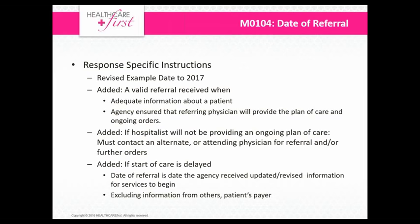Also, they added that if a hospitalist won't be providing that ongoing plan of care, when the patient is being referred by a hospitalist, right now we say, oh, the hospitalist had the face-to-face encounter, but it's the community physician that's going to be providing the ongoing plan of care. Then this instruction now says that the agency must contact that alternate, that community physician or the attending physician that's going to be providing these orders for referral and or further orders. And this is a change that all agencies are going to have to take a close look at, what their practice is now and how they do that.